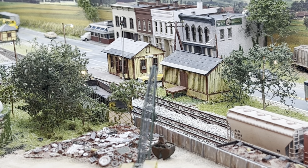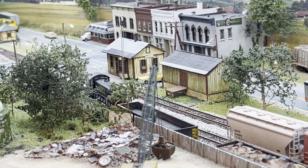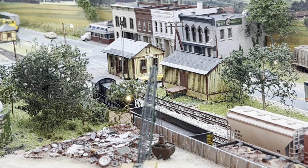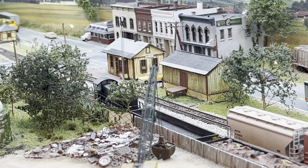Pretty warm day down here in Princeton. Sitting in the shade. I've got the windows rolled most of the way up in the car. Mosquitoes were trying to get me. We're going to pull the loaded car.